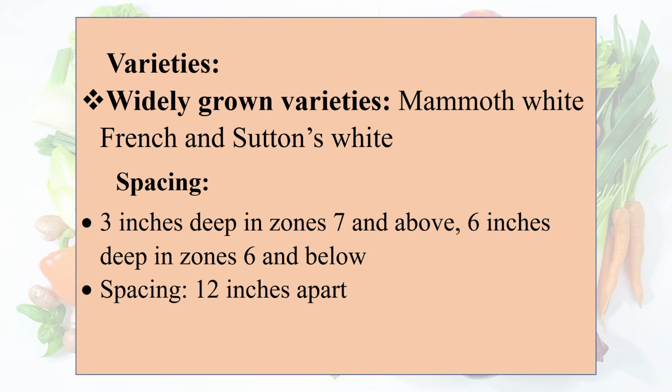We have to keep some points at our fingertips. The botanical name, Helianthus tuberosus. Its family is Compositae or Asteraceae, and chromosome number 2n is equal to 102. The plant is sunflower type, and the major varieties are Sultan White and Mammoth White French. So these are some major points which we should remember mostly.